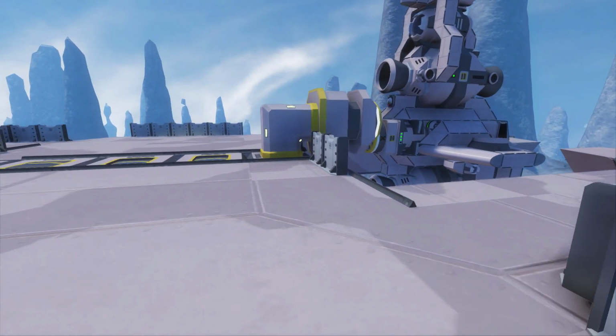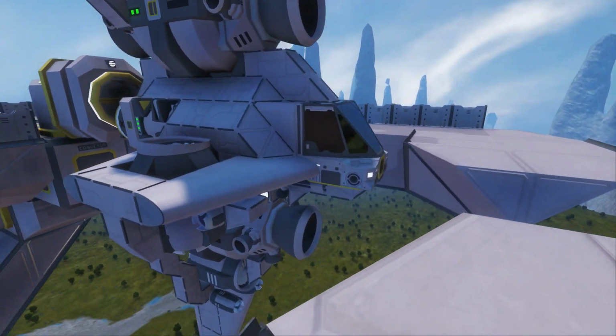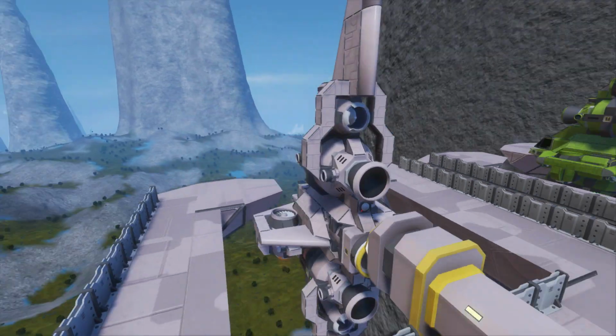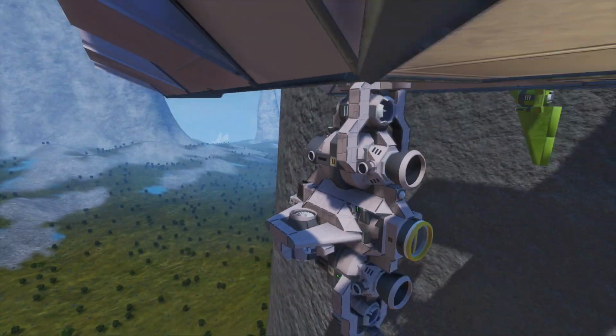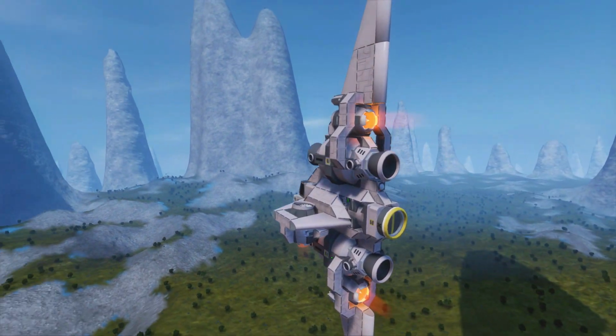But anyway, let's get inside the Coda here and take this for a quick flight, as I want to show you guys the predecessor to these ships, the one that kind of led me to making all of these. So if we just drop down right now, or fly out like you would from these docks. I do like how the docks turned out, and I do love how the flame turned out on this as well.